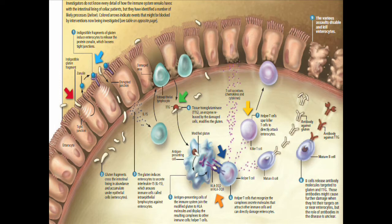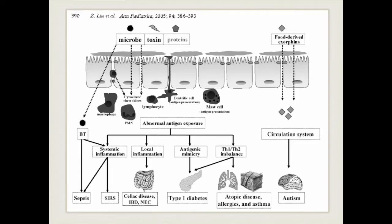But then the second step that occurs is that antibodies are also produced against tissue transglutaminase, which is an enzyme that normally resides inside of our own cells, but it's released with the cellular damage. So this is an autoimmune phenomenon. This is a nice article in the pediatric literature in 2005 showing that microbes, toxins, proteins, food-derived exorphins, in the presence of leaky gut, come across and trigger, again, a whole variety of different systemic illnesses.